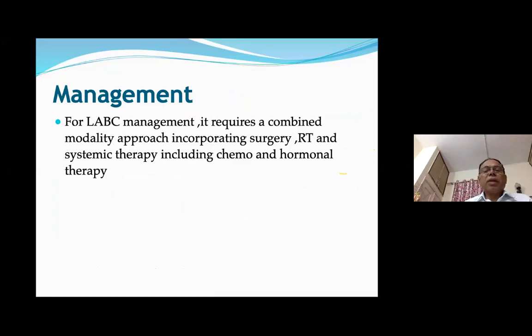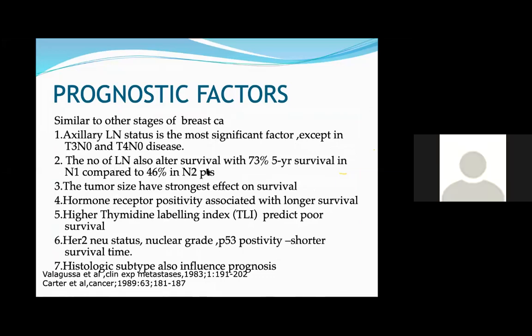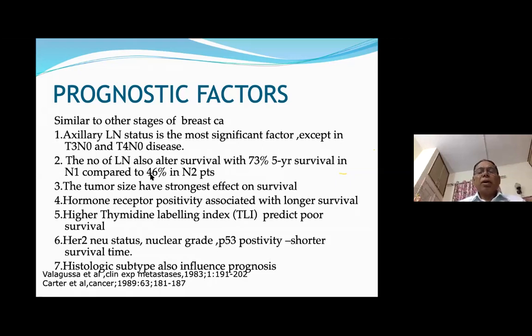Management requires a combined modality approach: surgery, radiotherapy, systemic therapy, and hormonal and other agents. Some of the prognostic factors in advanced disease are whether it is T3 or T4, and it is all related to survival. The number of nodes also alters survival: 73% 5-year survival with N1 compared to 46%. So 5-year survival, please remember, drops from 73% if only one node is involved, N1, to 46%.